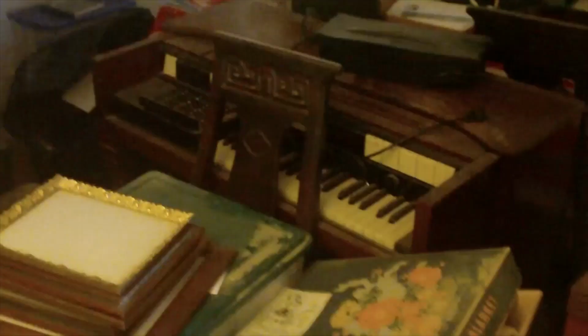Sorry for the brightness to darkness. It's a dining room. It's got Grandpa's old organ in there, all kinds of stuff in there. You can't even walk into that room at all. The grandmother clock that my mom wanted so badly and no one ever took care of.